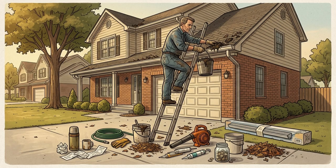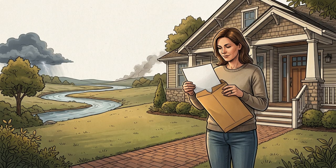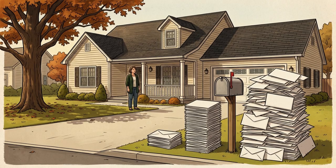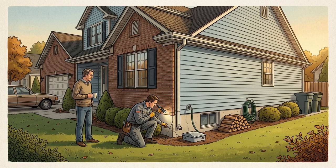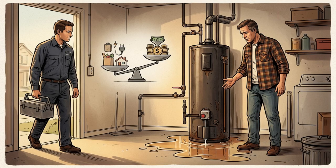Property taxes that climb every year regardless of his income. Insurance premiums shaped by wildfire maps and flood zones he's never studied. A roof that will fail. A furnace that will die. Interest payments stacked on interest payments, compounding silently for 3 decades. The listing price is just the entry fee.